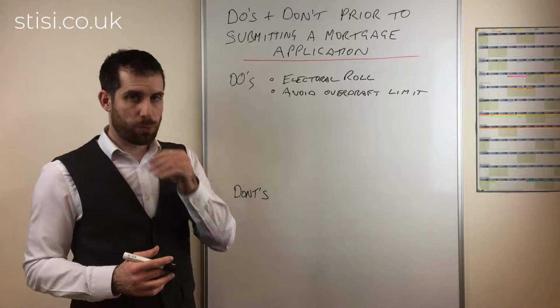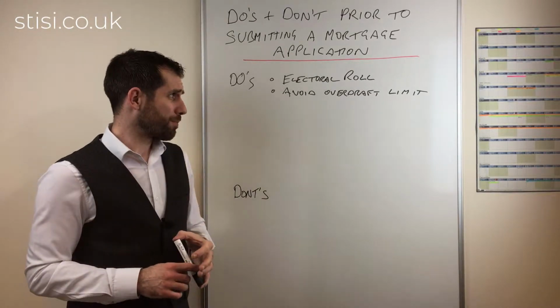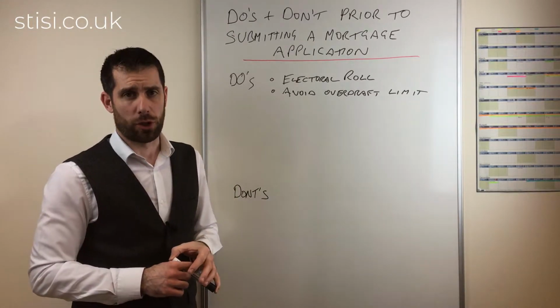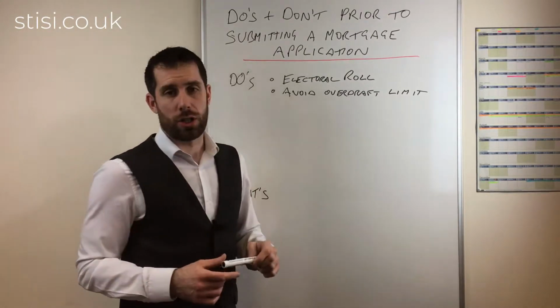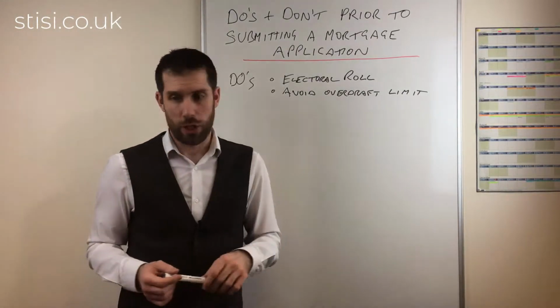You'll sit down with a mortgage broker well in advance of that anyway, and they'll establish whether you can afford the mortgage or not. But if you're overspending every month, then chances are you're going to have a mortgage application rejected.